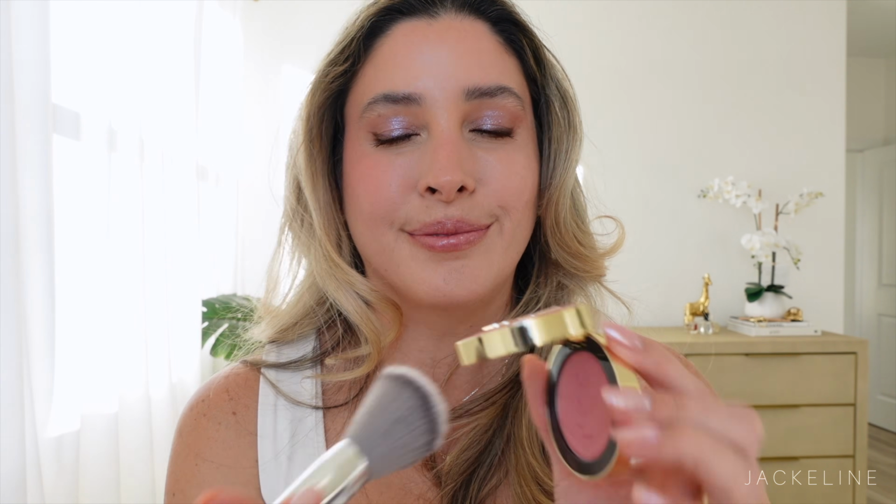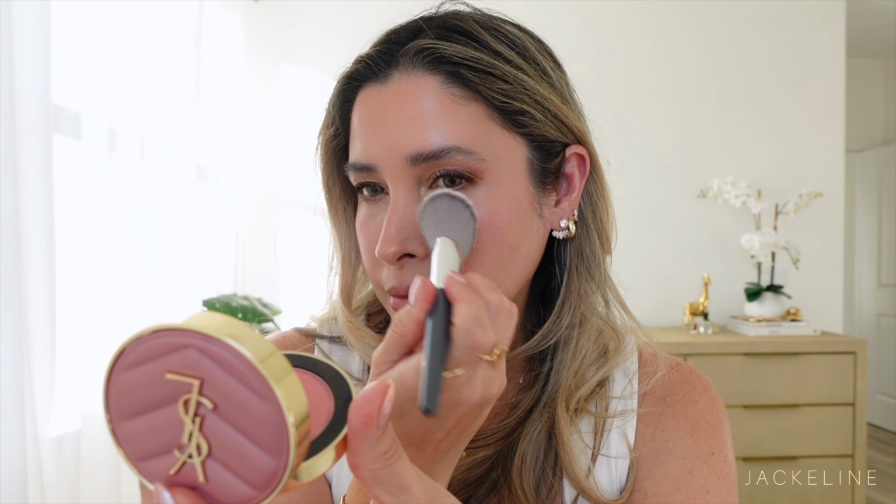Oh, to die for, so good. And 44 Nude Lavalliere. So pretty. I want you to see them side by side too. This is definitely more pinky. This one is more corally.